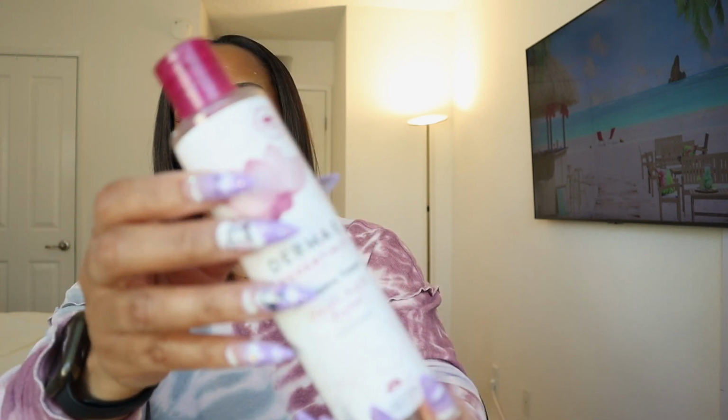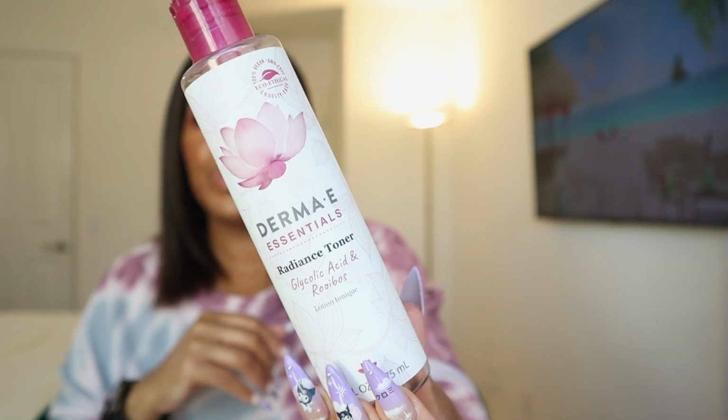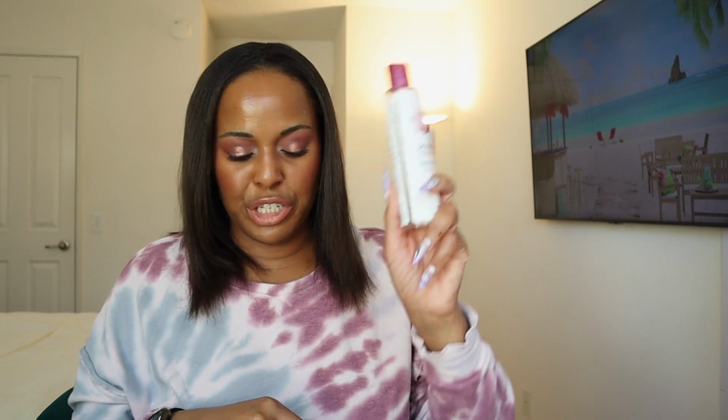Derma E Essentials Radiance Toner. This is the glycolic acid and it's got rose water inside of it too. I preferred Pixies over this. I feel Pixies is a lot more gentle. This one I feel is a little bit stronger, just in the whole aspect of the glycolic acid. There would be some days where I could feel a little bit of tingling, a little sizzling, versus Pixies, I can put it on and nothing, it's very gentle, it's doing the same effect. So I finished it up, but this isn't something I'm going to pick up.